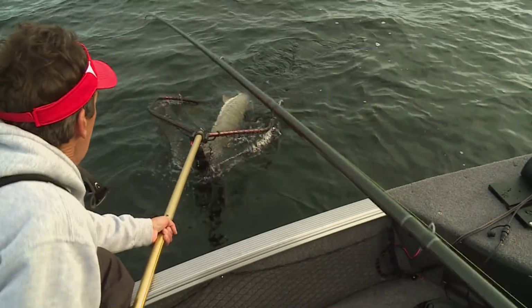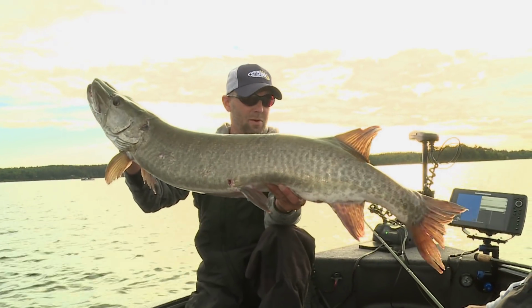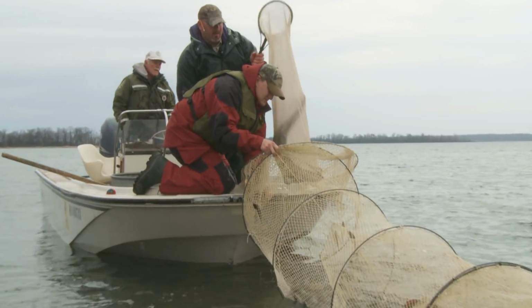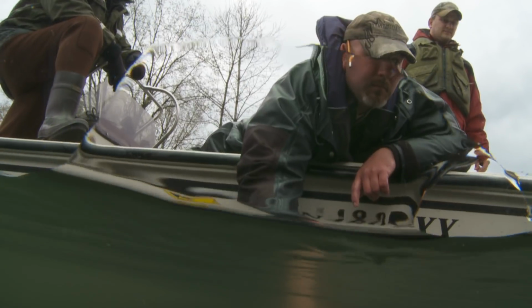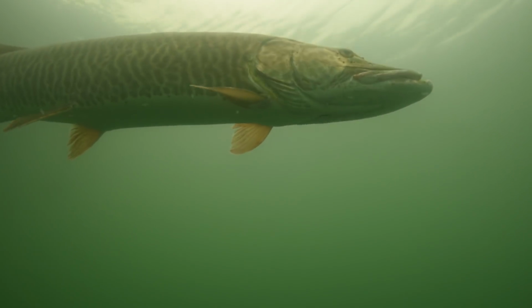Muskie fishermen looking for a trophy are finding Vermilion as one of their top destinations for a fish of a lifetime. Back in 2015, the Minnesota DNR's test netting recorded that 15% of muskies sampled were over 50 inches. Can you imagine how many big girls are out there now?